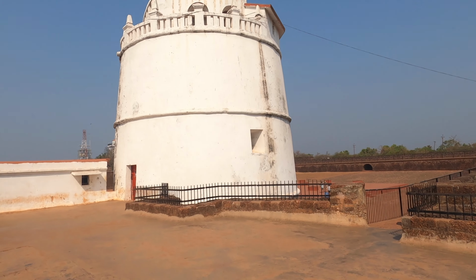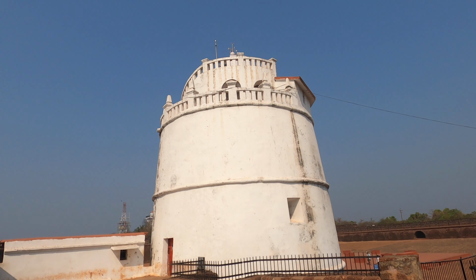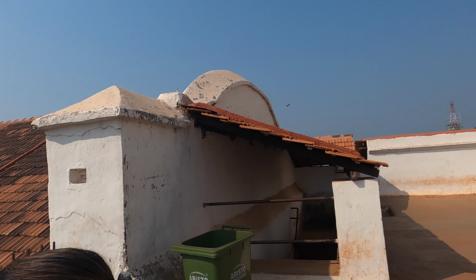This lighthouse emitted light once in 7 minutes and later it was updated to emit light every 30 seconds. However, it was abandoned in 1976 when the new lighthouse was built nearby.